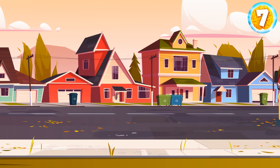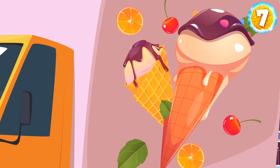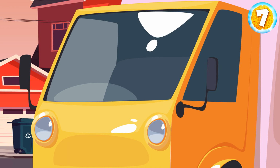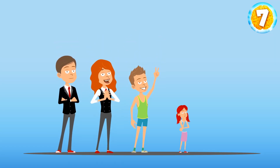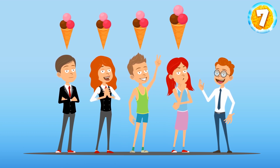A small town is visited by an ice cream truck every day. On Friday, the truck comes as usual. 5 children, one from each of the first 5 houses on the street, buy different kinds of ice cream. Each of the treats has a different flavor and a completely different topping.